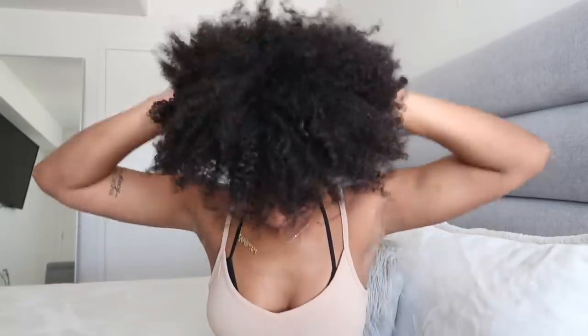But let me show you how long it's gotten. All right, so the trick for how I achieve those looks in that picture, because I was pretty shocked myself: my hair is semi combed out and you run your fingers through it. And that's what I like, because I have the tightest coils in the world. My hair is not loose curly.